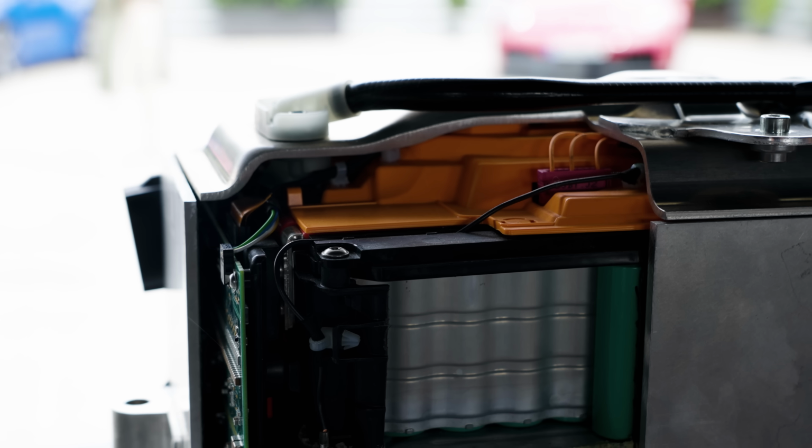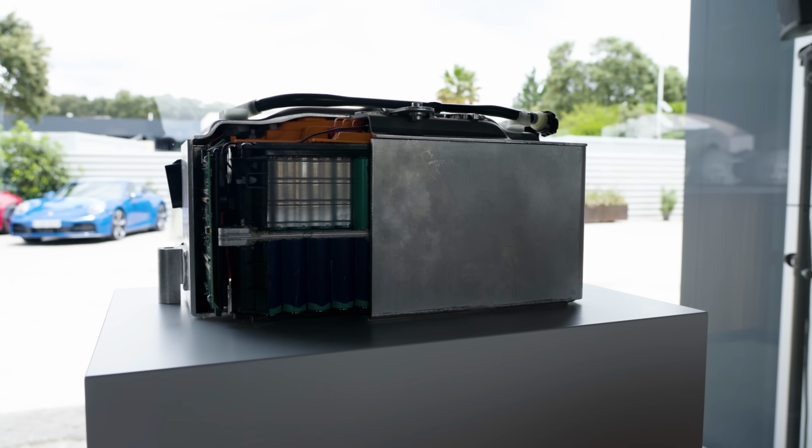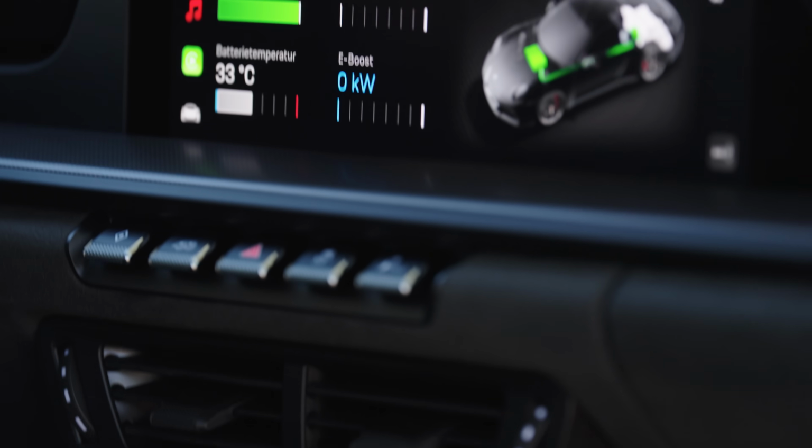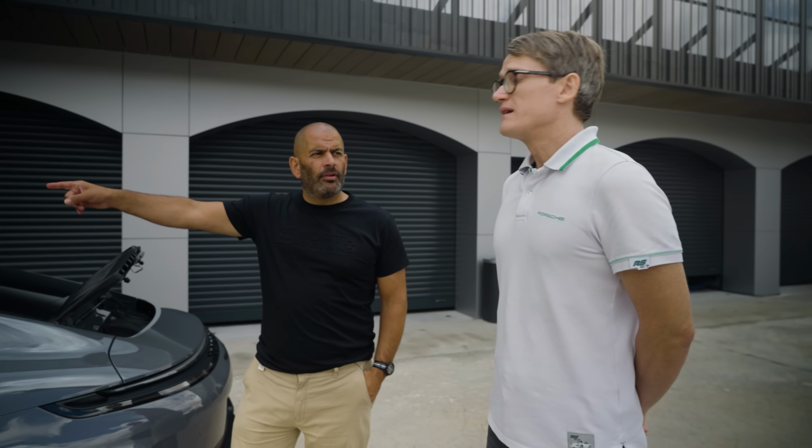How much does that weigh? 25, 27 kilograms, something like that. It's like an old 12-volt battery, something like that, 27 kilograms. And we call it boost battery. Is this lithium or is it normal? It's lithium, and very special lithium.